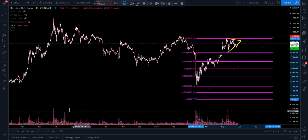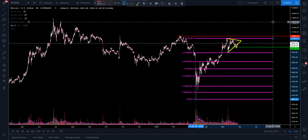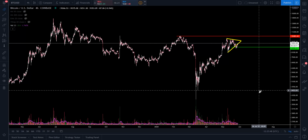We came down, we retraced to the 0.236, but typically, guys, we get big retracements in this space, you know, back down to the 0.5, the 0.618 before we make that next move to the upside. So just be cautious here. That's more so what I can say to y'all. Just be cautious with Bitcoin there. So that's Bitcoin, guys.